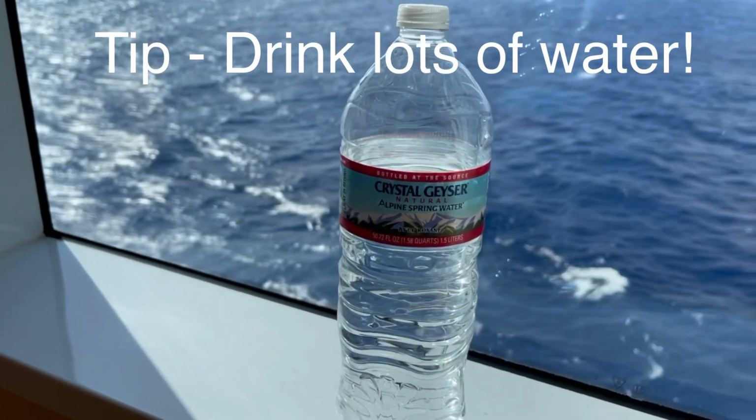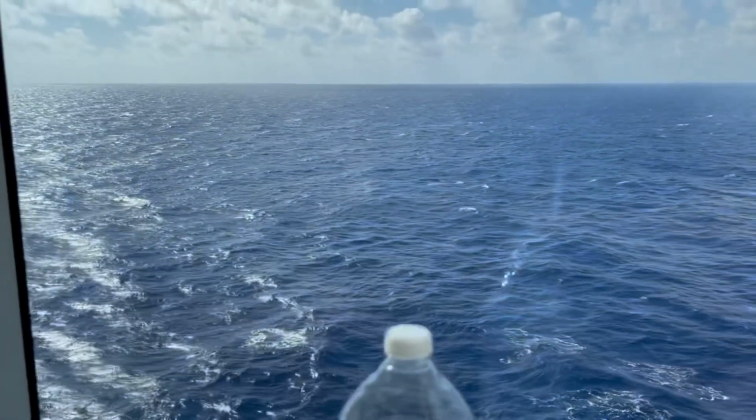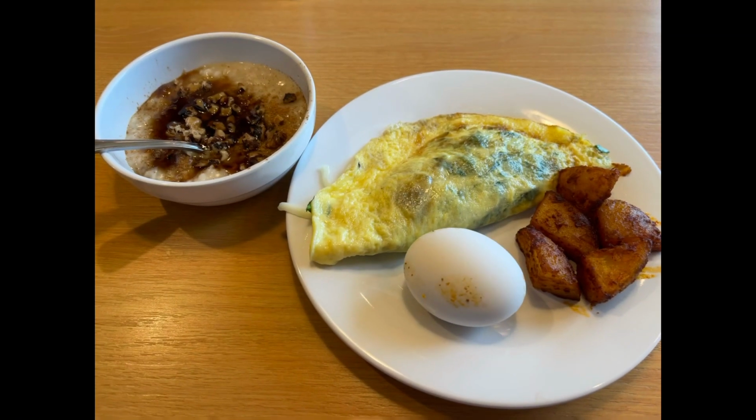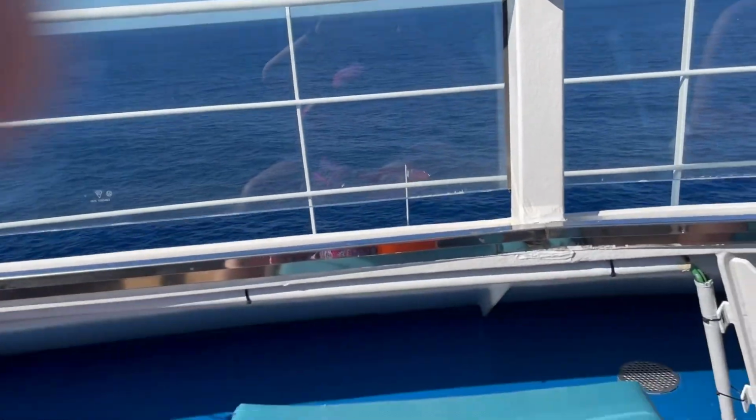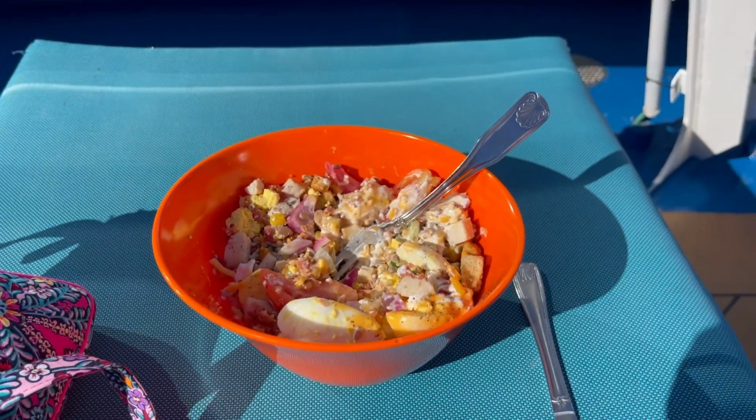Started the day off with water, lots of water. And a typical breakfast was an omelet with mushrooms and spinach and oatmeal. Sitting by the pool, outdoor on the sun spa. Nice salad for lunch.